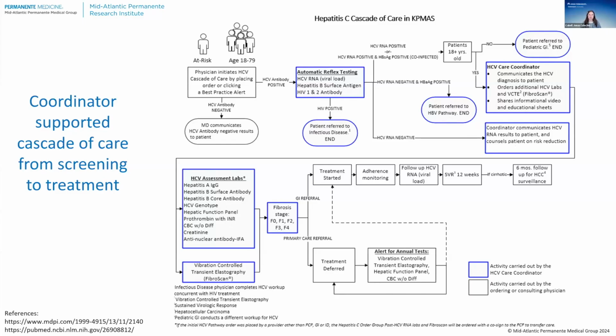For patients who are hepatitis C antibody and RNA positive, they're referred into this program where, as shown in the upper right-hand corner, the hepatitis C care coordinator shares the diagnosis with the patient. They order additional hepatitis C laboratory tests and order the FibroScan to assess liver fibrosis. They also share informational sheets and a video that I'll talk about later.